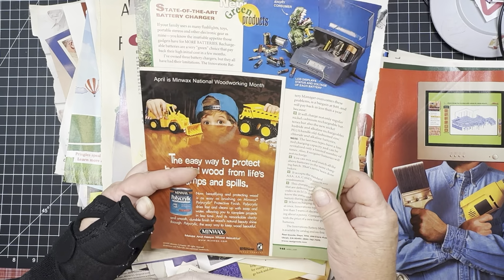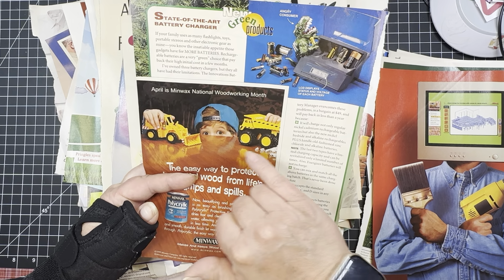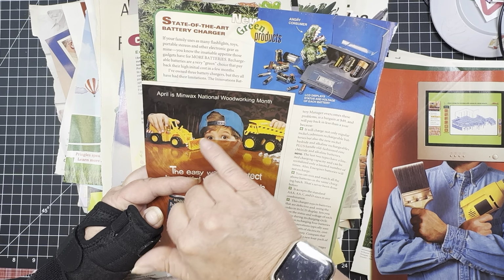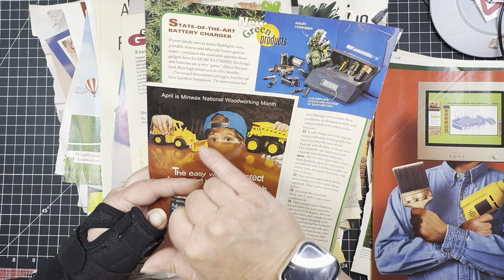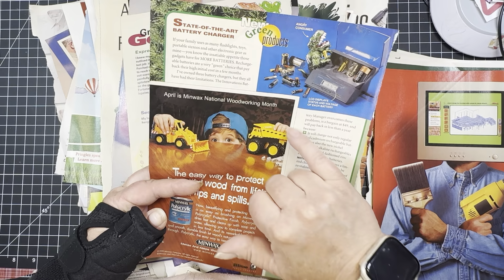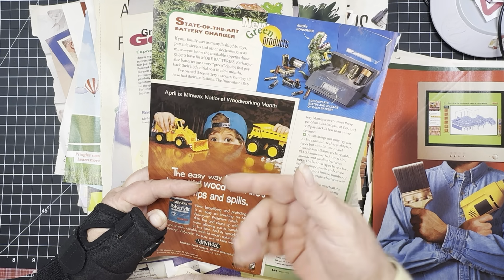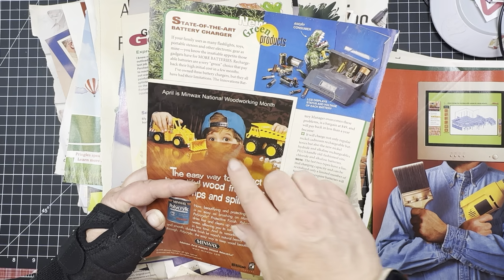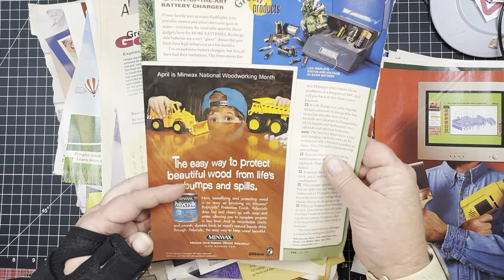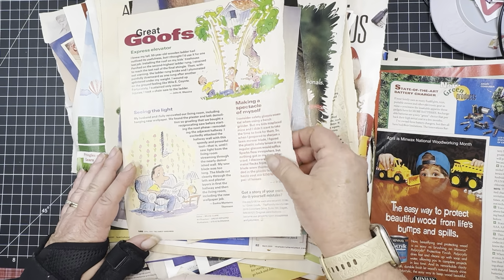Okay, this little kid with the dump truck. I'm not sure if I'll cut just him out, although that one piece of the dump truck overlaps the side of his head. But I thought if I cut the trucks out and him, then I could put him over something, like a building right here or something like that. You know what I'm saying? So I'm going to fussy cut him. I think I've got him more than once.